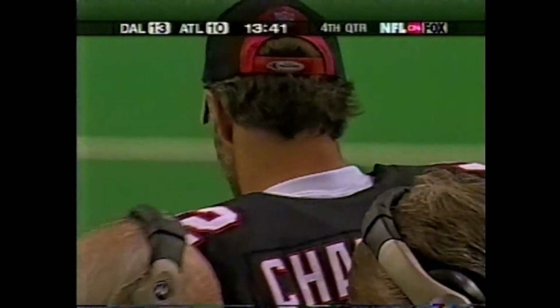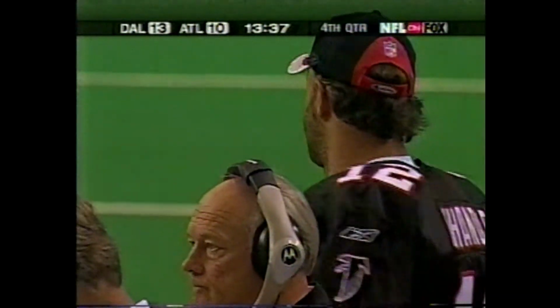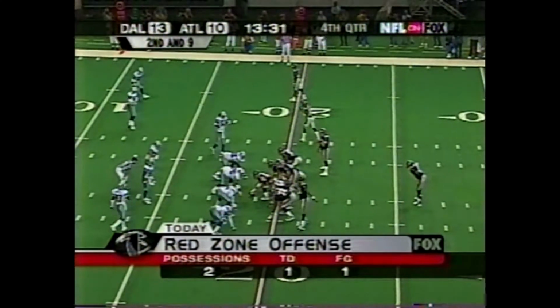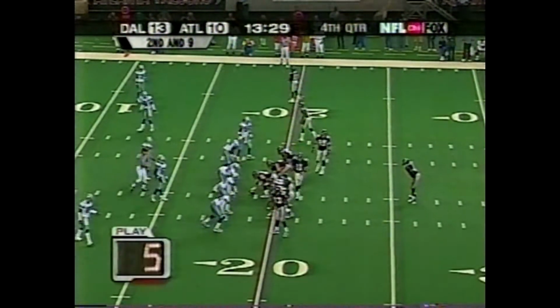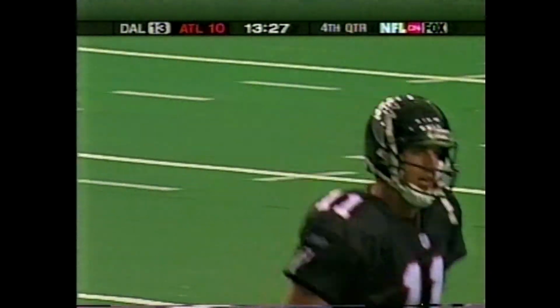First drive they did it, they come up with 3 points. Well, they talked about having something special for the red zone. I never thought switching quarterbacks down in the red zone was that something special. But they brought it in, and it seemed to have worked. Except for when they're calling timeouts. Right, they run out of time. That's the 2nd timeout for the Falcons.